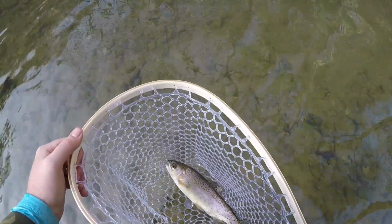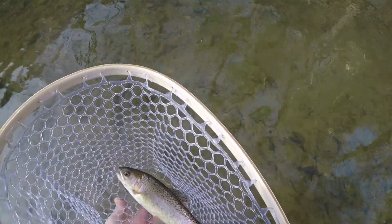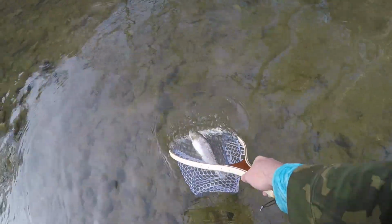There we go. Just a gorgeous little stocker. I'd say about 11 inches. Beautiful fins on that fish. Just a gorgeous specimen there. We'll let him take off. Heck yeah, guys. There we go.